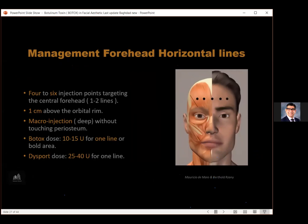Then I start my dots. Regarding my dots, I have to think about many things as we discussed. I have to stay 1 cm away from the supraciliary ridge, the supraorbital ridge, to protect my patient's ocular muscle from seepage, from the leak of botulinum toxin, which is unwanted. Use 4 to 6 points, 1 to 2 lines, 1 cm above the supraciliary ridge. Microinjection is safe here, while if I go a little bit lower to the supra area or glabellar area.